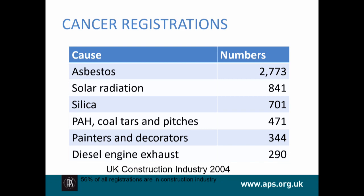471. Painters and decorators, 344 registrations, about 250 deaths a year. And the HSE initially said that was due to the stuff that was in the paint in the 80s and 90s, the legacy issue. But then they changed their mind and decided to do a bit more research. They've been doing that research for 5 years, and the Painting and Decorating Association Health and Safety Committee met yesterday, and I prompted them to ask when we are going to get the answers. Because if we know the answers, then we could do something about it.